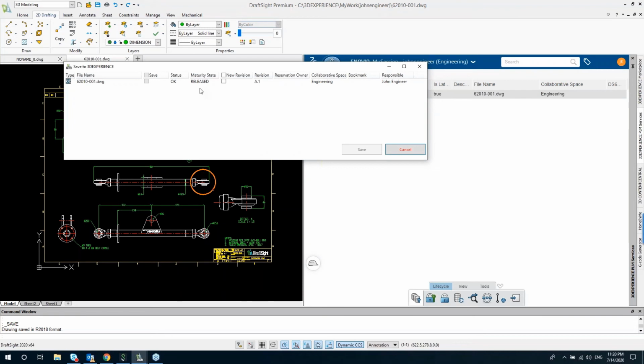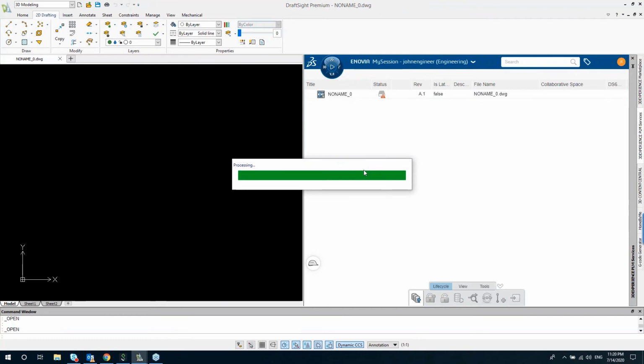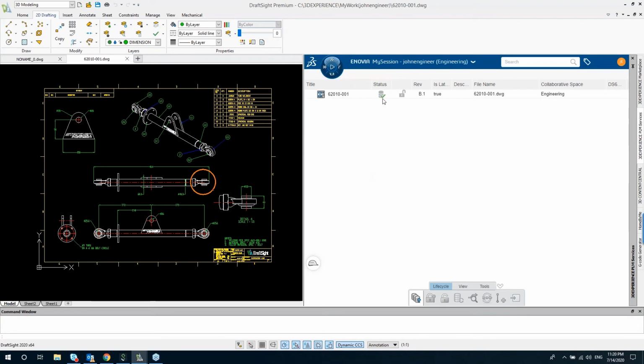Now, one thing to note, I already released the A1 revision. It was not in an in-work state, so I can't overwrite it, but I'm able to automatically create a new revision so that everyone else can see that I've made a change without affecting the released version. So by selecting new revision, I'm able to save and synchronize this to the platform. It's automatically updated. And the status is green, and we'll notice that a new revision is automatically created for us, in this case B1, and the drawing is available to the team.